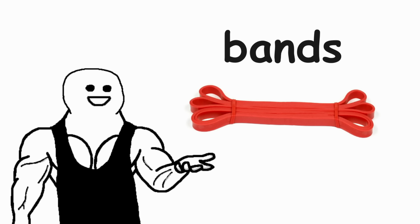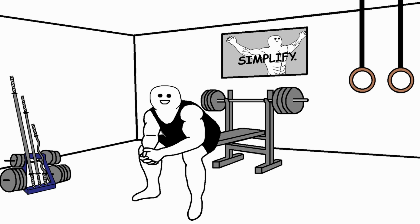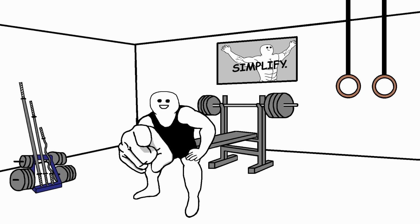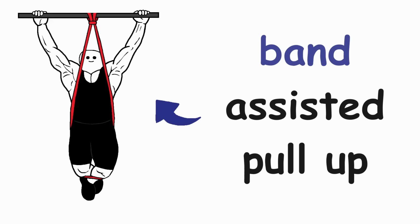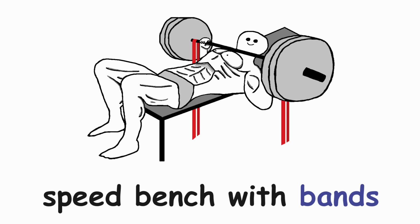Now let's talk about bands. Bands have many different use cases. Most commonly, people use bands to stretch and warm up, but there are also other things that you can do with them, like the band assisted pull-up for example. You can also use them for other exercises, like bench press for instance.